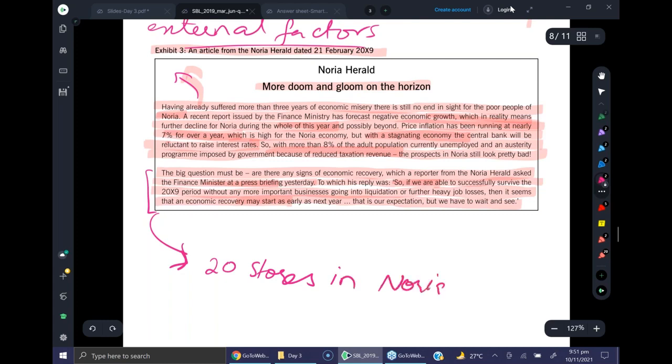I think question number 2, part B, is about discussing the ethical issues. One of the issues, if we close down the stores in Noria, is that there will be more unemployment. There will be job losses, and the minister says that if there are more job losses, the country will not be able to come out of this economic problem. So can we also talk about it a little, picking it up from here maybe?